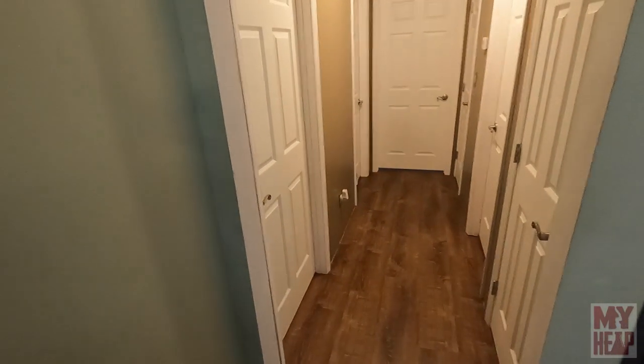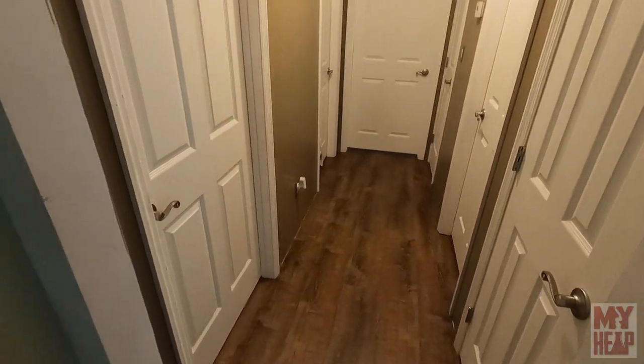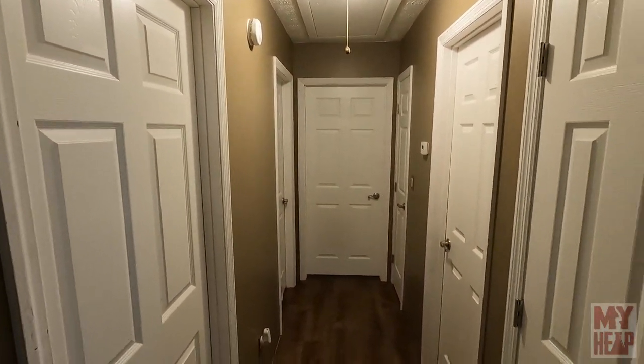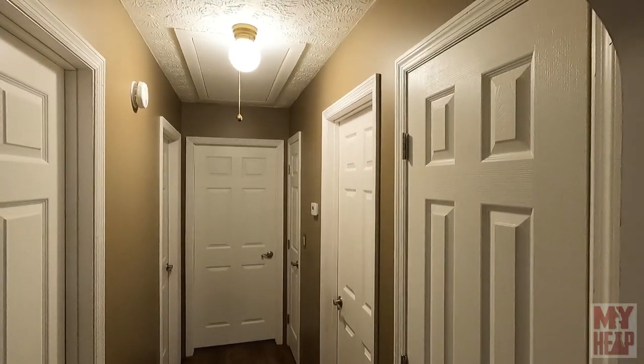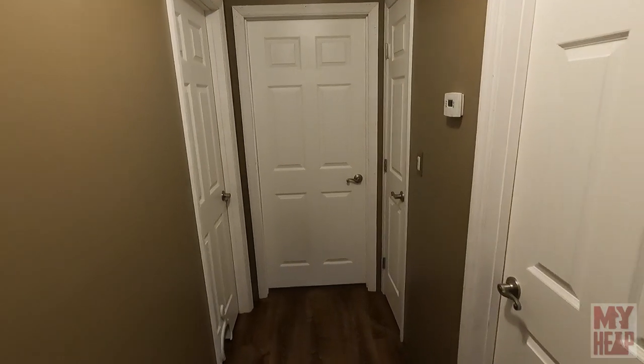So we'll come up here and we'll move into the hallway. So the hallway, I've replaced all the doors. I still have baseboard to put down. I still have to finish the trim. That's the drudgery work that I don't like. I do have a new light fixture for the top. And then we move back here.